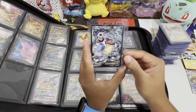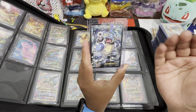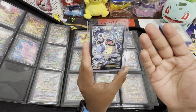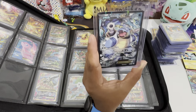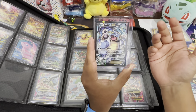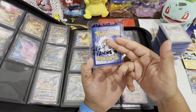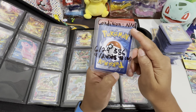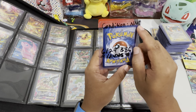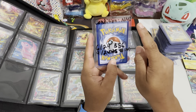And now we're at Blastoise. What do you guys think? Blastoise, fam. Vaporeon, Gyarados, extremely popular Pokemon in this card. So I can guarantee you that this has gone up in value, from what I know. And let's take a look. Now, this says near mint, and I'm definitely going to be changing that. If you see a question mark, I'm going to be changing that. This is going to be light played.